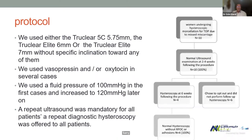At the beginning, we had the small diameter scope and the small diameter instruments, but we realized that if you want to succeed, we need the Elite, which is 6 millimeters, and then the 7 millimeters, to be sure that we are taking everything and the procedure will end fast. We allow ourselves to use vasopressin or oxytocin when needed. Sometimes when you have bleeding, we want the uterus to contract. And we try to keep the pressure as low as possible. We start with 100, and after a few cases we realized that we can also use 120, to control the absorbance of fluid, because the procedures are not very long.